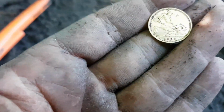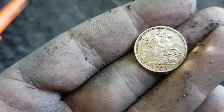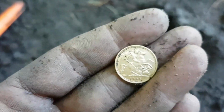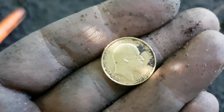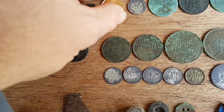Wow. See, the date is 1908. Oh man, honestly, I never thought I'd find another gold sovereign anytime soon. Wow, gold half sovereign Edward the Seventh. I better be very light with my cleaning, otherwise I'll devalue it. All right, I'm gonna bag this up and keep going. But first, we'll talk about my highlight finds.